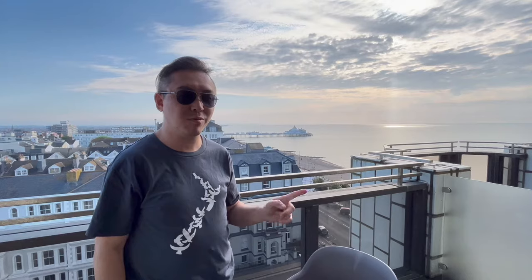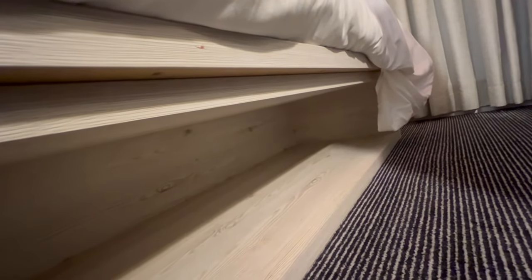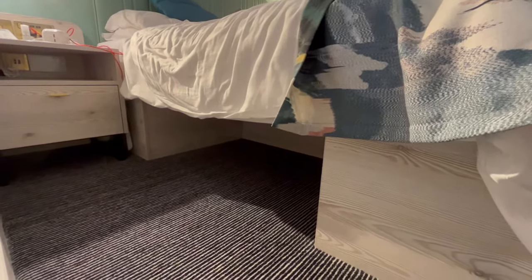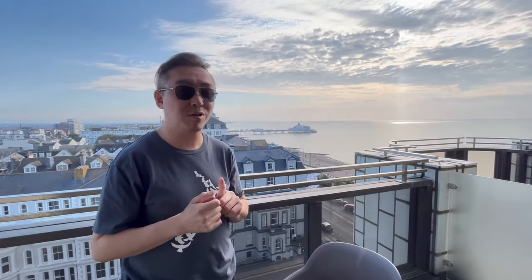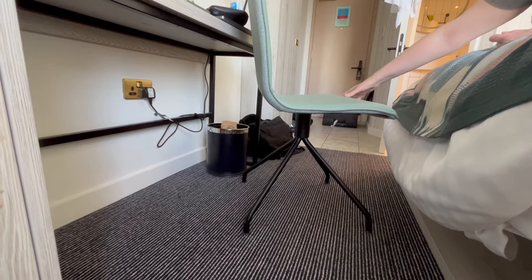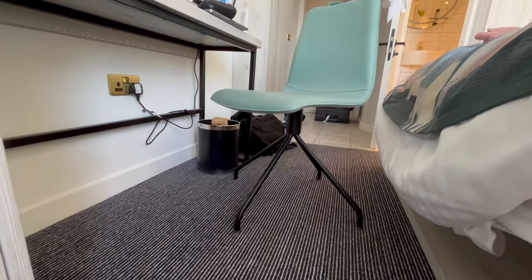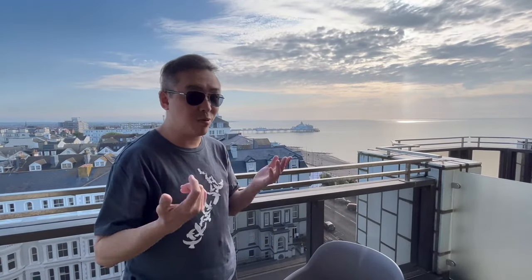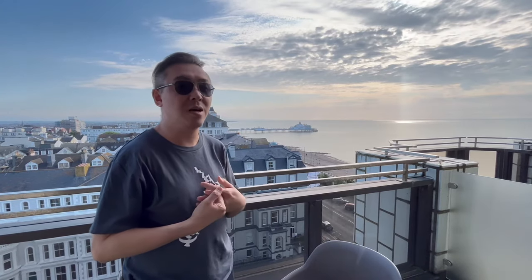We also discovered that there was ample space underneath the bed to store your suitcases, because there was like three different sections. So that was pretty impressive. Marcus was also impressed with the swivel chair, because it did swirl back like a circular motion. So that was quite useful to have and very comfortable to sit at.